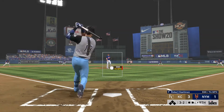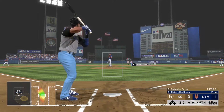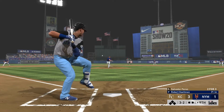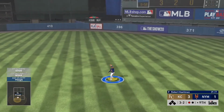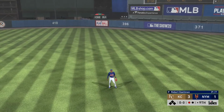Marcell Ozuna will be next. Full count still. Lifts it in. Long run for the center fielder, and he tracks it down. Nice play for the first out.